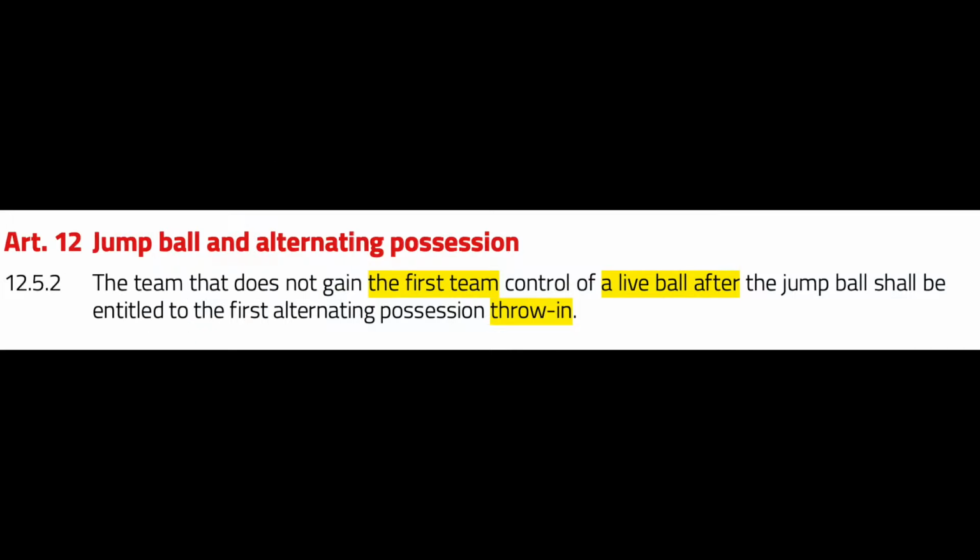They just altered the wording in jump ball and alternating possession to accommodate plays where the jumper taps the ball out of bounds. That doesn't mean the officials were getting it wrong. It just adds further clarification that the alternating possession goes to the team that does not gain the first team control of a live ball after the jump ball, as opposed to the previous wording that talks about on the playing court.